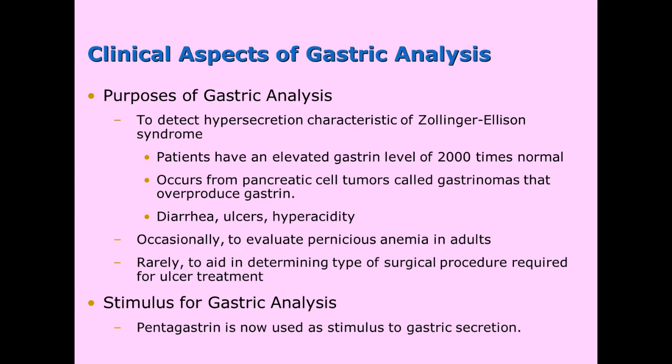Well, if you have a gastrinoma that's secreting and secreting, you end up with ulcers, severe ulcers, very painful, also diarrhea, having a hyperacidic situation. So sometimes they have to do a surgical procedure to try and find the gastrinoma and treat those ulcers. One of the other things that they can do to see if there's a gastric acid secretion issue or if they need excess gastric secretions is to give them pentagastrin.